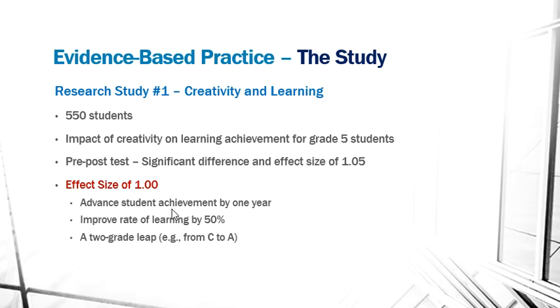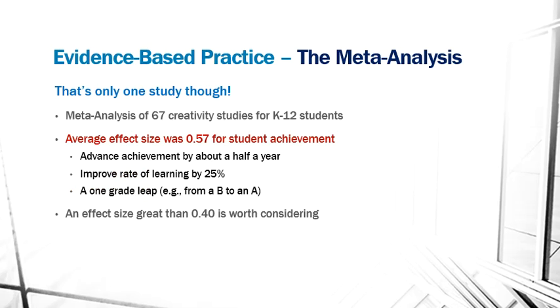Well, I wouldn't mind that. That means my grade 4 student is performing at a grade 5 level. It improves rate of learning by 50% or results in a 2-grade leap from a C to an A. That's pretty good. So I can say, okay, creativity and learning, that's a match, and I'm going to go ahead. But then I might pause and say, wait a second, that's only one study. I should look at multiple studies, but that's going to take me a long time.